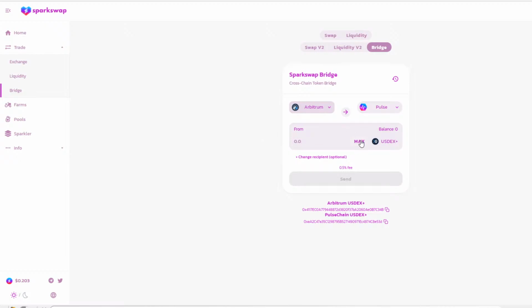Depending on what you want to bridge, again, other really bullish news: not only are you able to bridge EMP, but now we have two stable token options, and it's a further partnership with Dex Finance, the guys that we have essentially gotten in bed with to continue to build out Sparkswap and be a real DEX on Pulse Chain. So again, you can choose your assets.